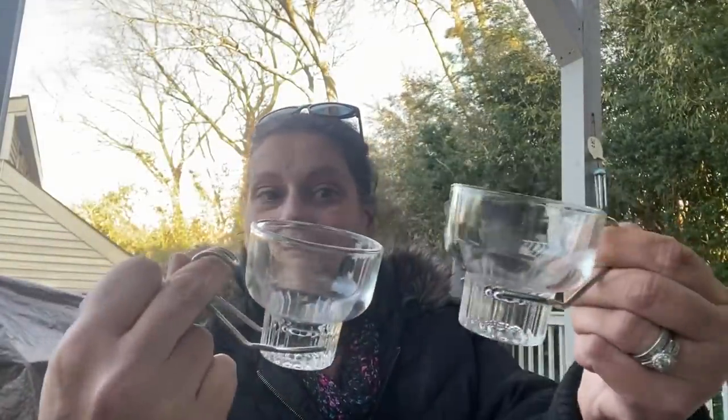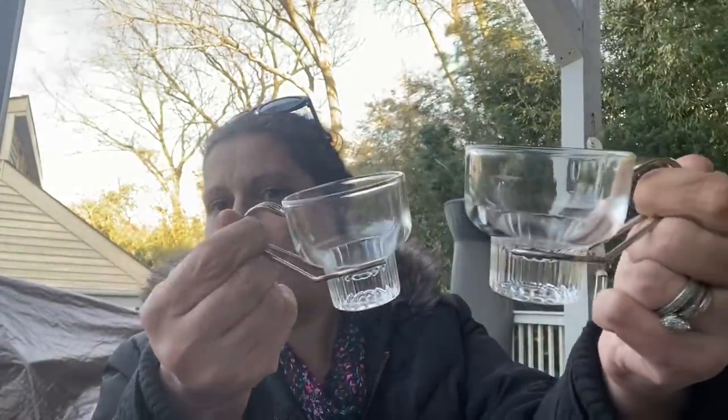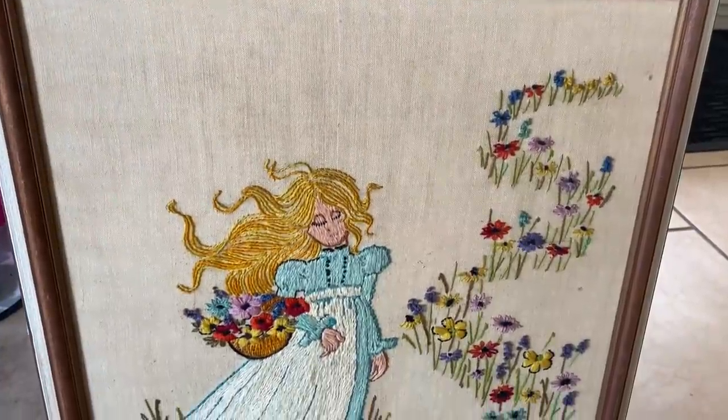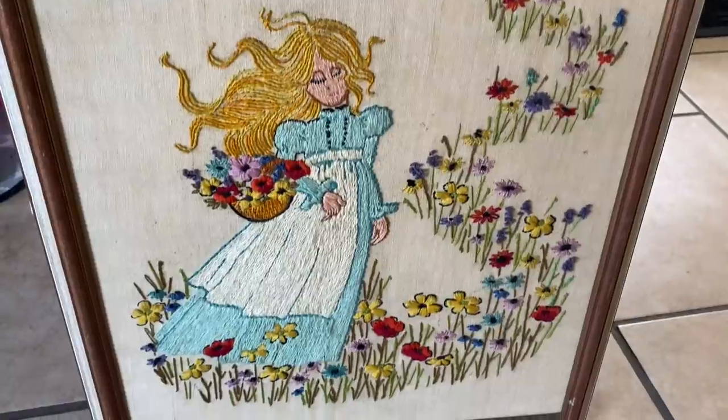And I got four of these little glass, either like teacups or espresso cups, whatever you want, with their little metal removable handles. So four of those for a dollar. All right, guys, sorry to so abruptly end this video, but we're moving inside so I can show you the last thing I got from the barn.